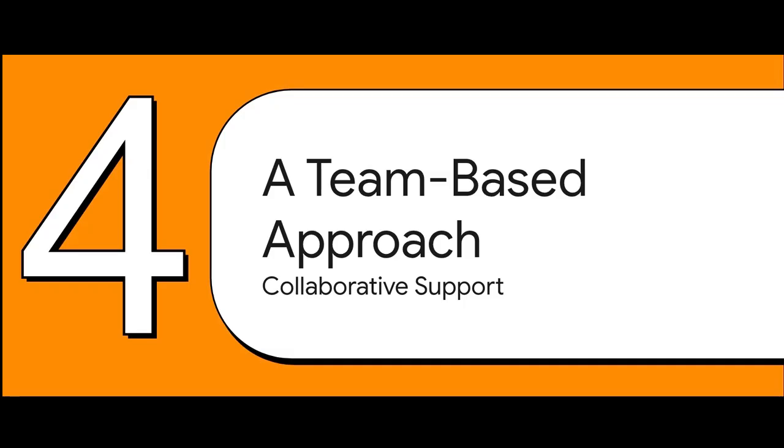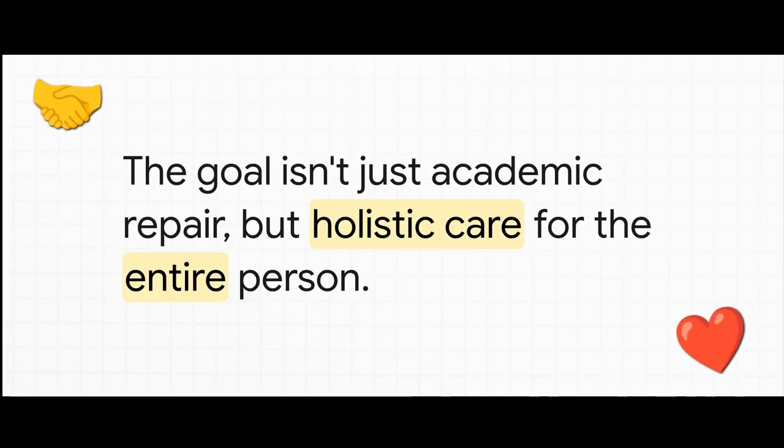You see how that whole assessment process looks at everything? It naturally leads to the most effective solution there is, a team-based approach. Because for this to work, nobody can go it alone. It's all about the power of a team. And this completely changes the goal. We're not just trying to fix a grade or repair an academic skill. We're talking about holistic care for the whole person.